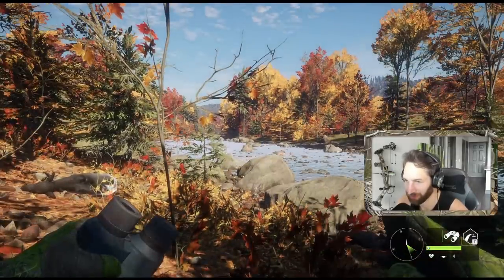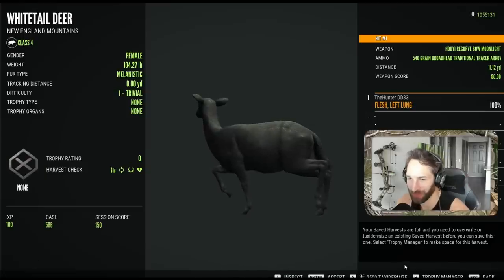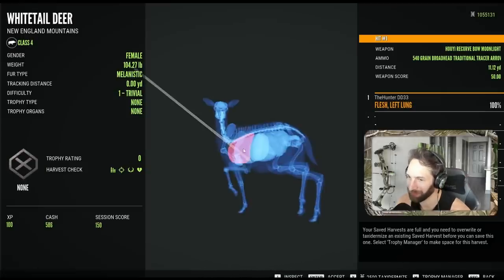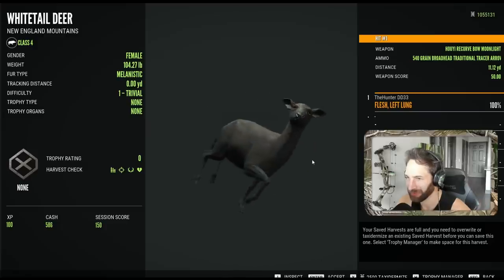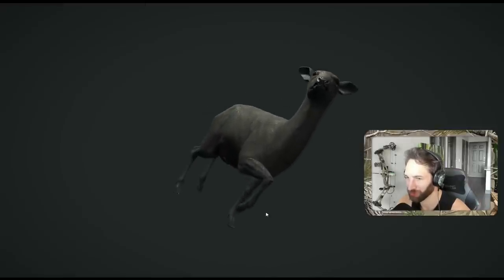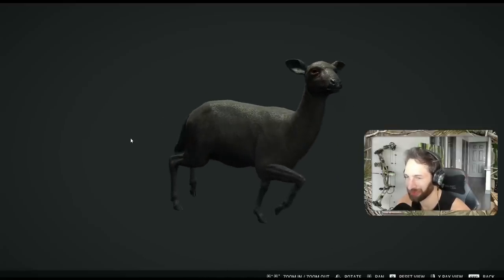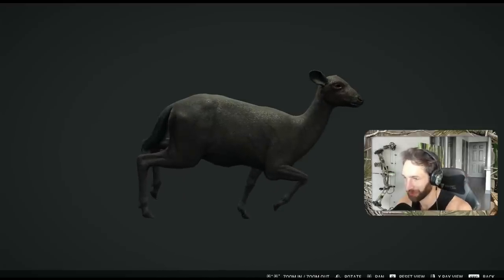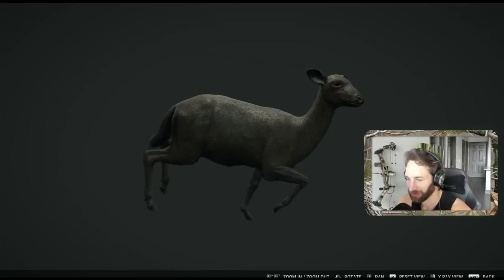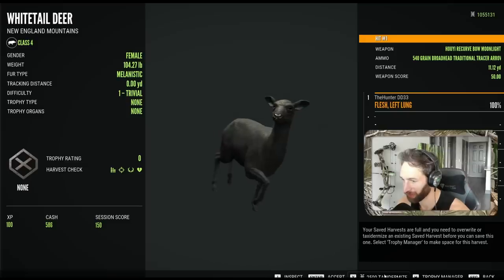I know we did pretty good, let's just say that. First off, we got our rare melanistic white-tailed doe right below us here, 11 yards out. Made a nice left lung shot. I'm actually kind of surprised that a single lung did in fact drop her. But take a look at this super sweet rare melanistic white-tailed doe. I think that honestly might be our first ever. Wow. Okay, so let's definitely get her mounted.